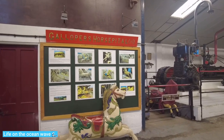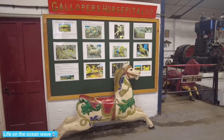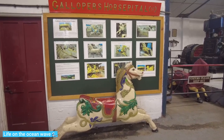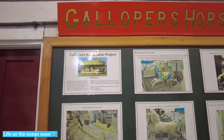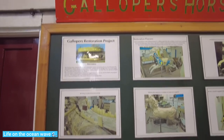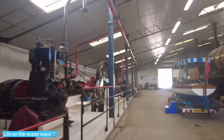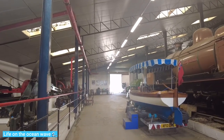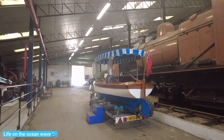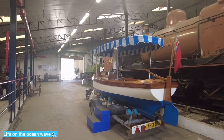We've got here the Gallopers Hospital. How cool is that? Yeah. Awesome. Some of the restoration projects they've been doing here over the years. Marvellous, really. Wow. There's a TV show been recently on Channel 5 about Bressingham, and this steam powered boat here was featured on it.